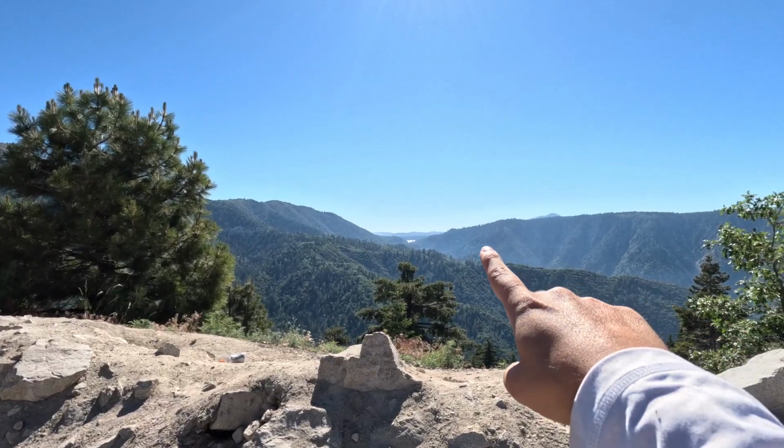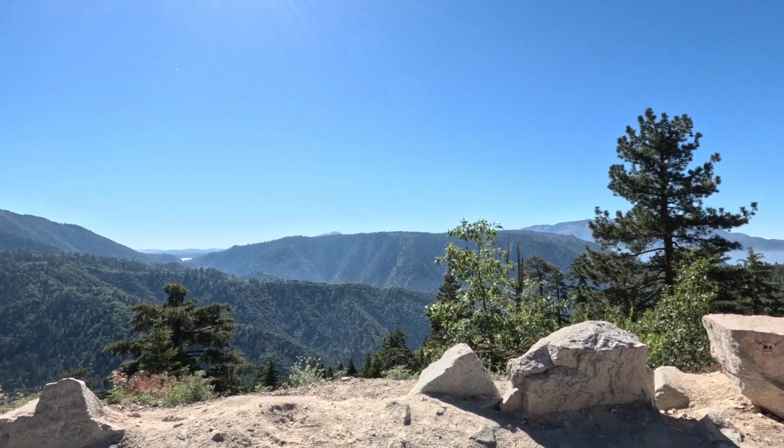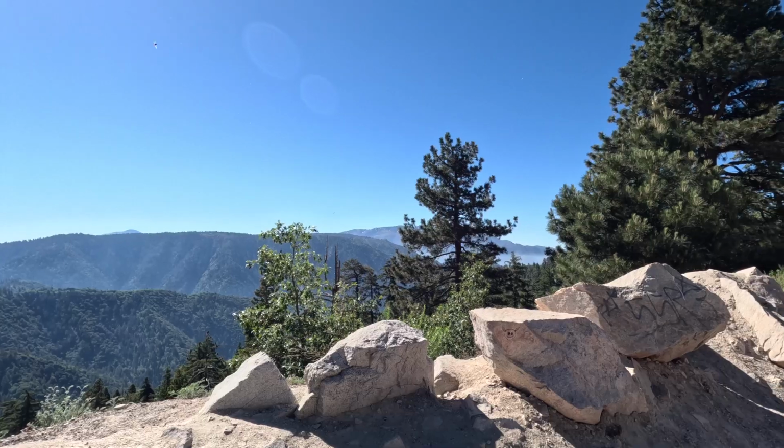You guys saw, we left Palm Springs around 7 a.m. It was about 95 degrees Fahrenheit already. Now we are at 7,000 feet of elevation, almost to Big Bear Lake. And this is the view. And by the way, the weather is less than 70 degrees Fahrenheit. Check this out. You got the lake right in front of us, and you got some snow on top of the mountain.